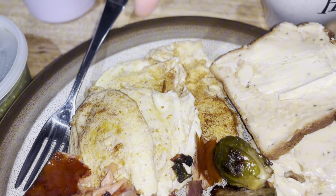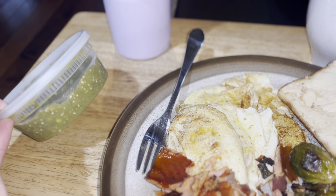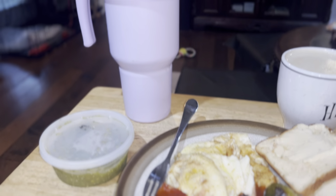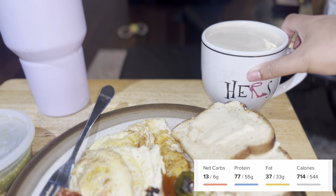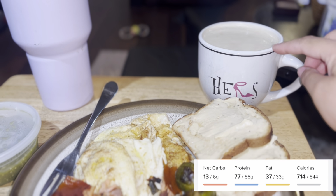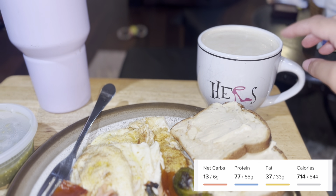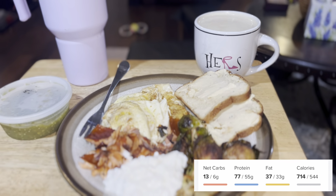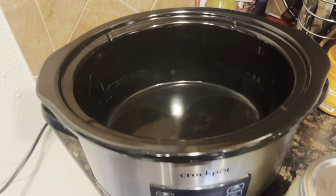And then I've got 4 fried eggs. I've got a little bit of salsa. My coworker makes the best salsa I've ever had. I've got my water, and then I've also got my coffee. This has almond milk and a little bit of skinny syrup and a serving of Premier coffee protein powder. I will pop the macros on the screen. All right, y'all, and that's that.